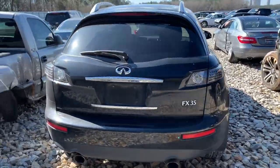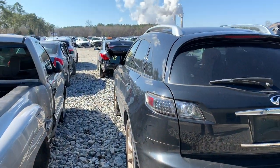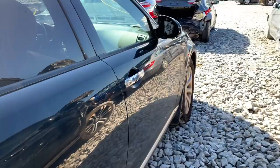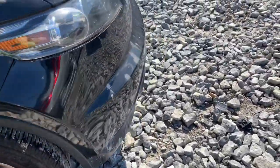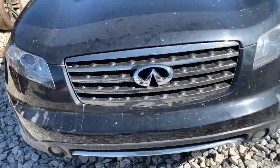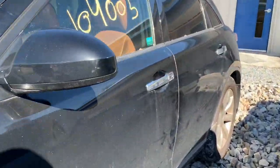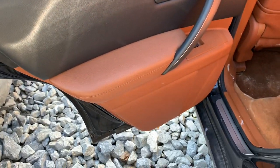All right, guys, so first things first, we got our Infiniti over here, FX35, looking super nice. Had to come check this one out. Hopefully it's good to go. It looks good. Got 104,000 miles on it. It got that nasty orange interior.